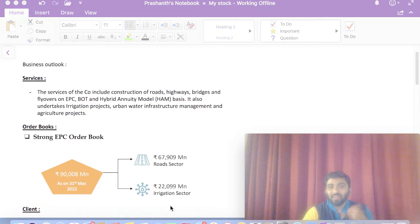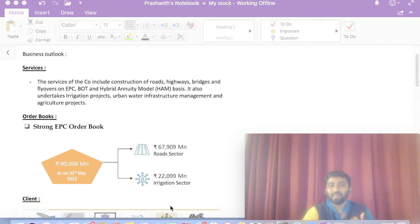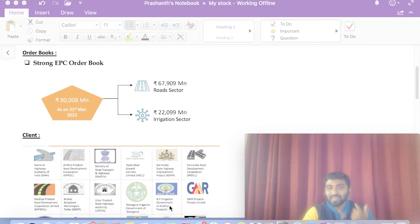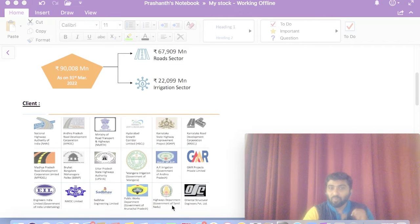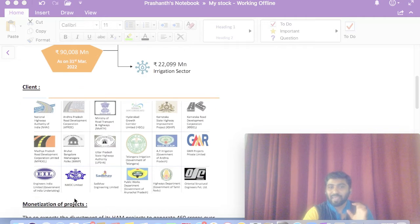Now let us find out who the clients of this company are. The clients range from various governmental as well as non-governmental organizations. The governmental organizations are the Ministry of Rail, Road and Highways, the Andhra Pradesh Road Development Corporation, the National Highway Authority of India, and Uttar Pradesh State Highway Development, as well as NMDC. NMDC is a public sector company which takes help from KNR Construction to materialize its various needs. So this is the client base of KNR Construction.